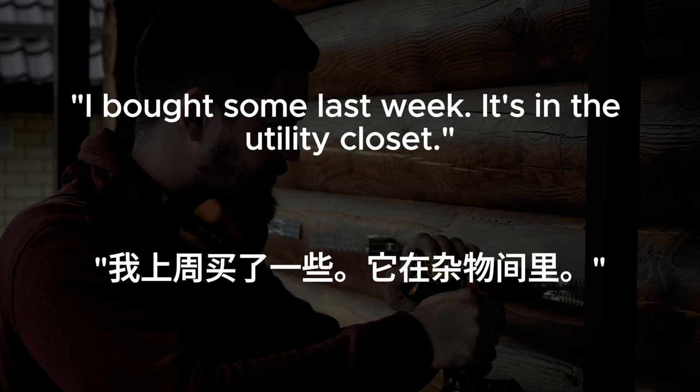I bought some last week. It's in the utility closet.